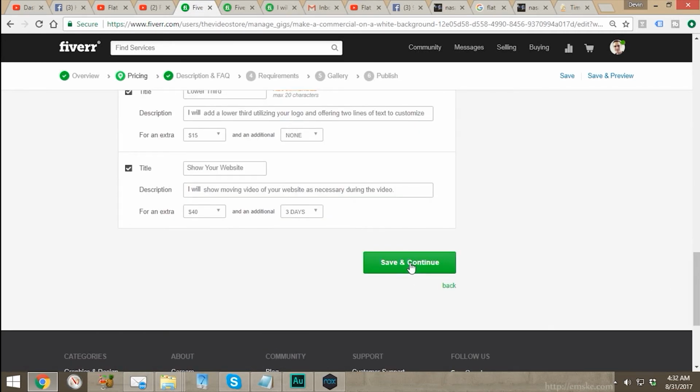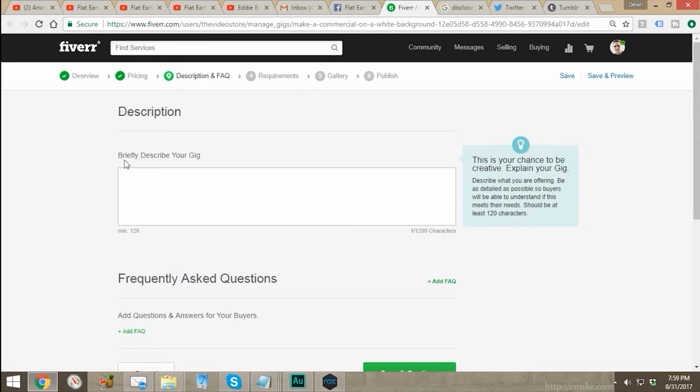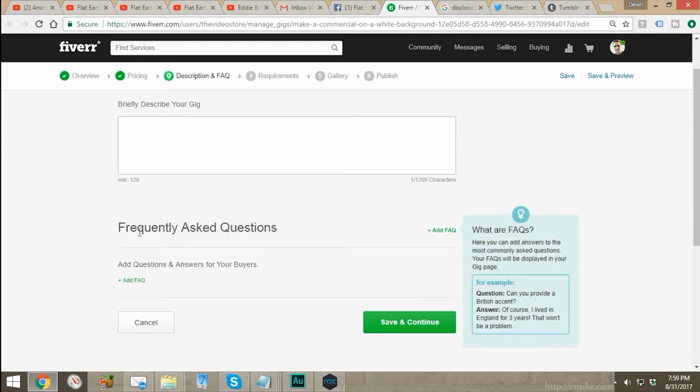Moving on. And here we are, the description and FAQ section. This is part 3 of the 6-part process. It says briefly describe your gig, and it asks you to describe what you're offering, be as detailed as possible so buyers will be able to understand if this meets their needs. And it should be at least 120 characters. Well, that's the easy part. I have a lot of trouble fitting it into 1,200 characters. But further down, frequently asked questions, here you can add answers to most commonly asked questions. Your FAQs will be displayed in your gig page.